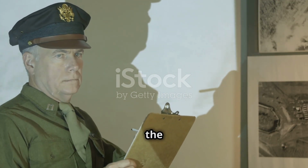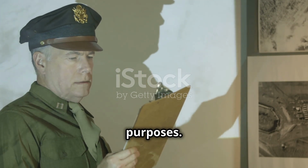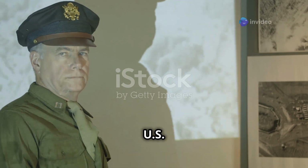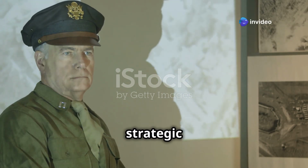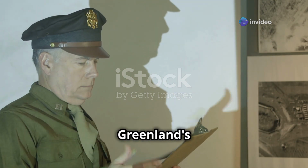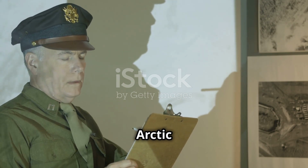Conspiracy theories claim that the United States saw an opportunity to secure Greenland for its own purposes. These theories suggest that the U.S. was not merely acting out of wartime necessity, but had long-term strategic interests in mind. Greenland's location made it a valuable asset for monitoring the North Atlantic and Arctic regions.